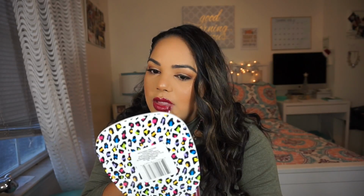And then, as I mentioned, the lipstick is from Anastasia Beverly Hills Liquid Lipstick in Heathers. And then I'm going to go in with the Soft Matte Lip Cream from NYX in the shade Abu Dhabi. And I'll link that as well below.